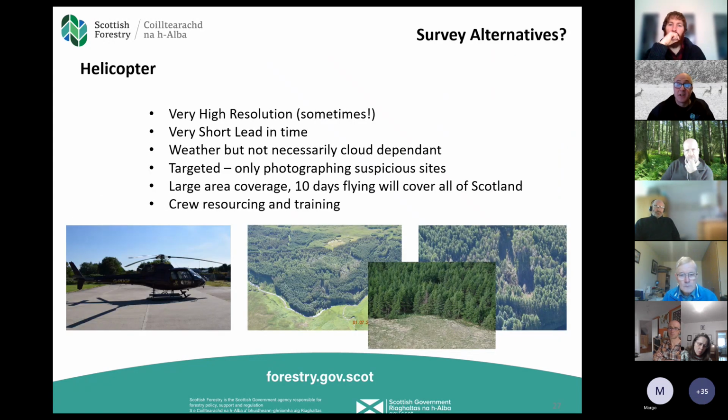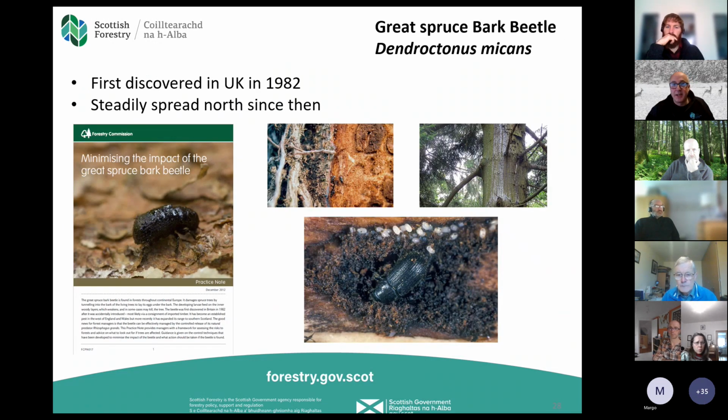So the helicopter: high resolution, depends how much it's shaking. We can get it up very quickly. If the weather changes, we can get up and go and have a look. It is targeted, so we're only photographing those suspicious spikes. So we're doing part of the analysis in real time. There are issues. We've got to get crew for this, and they've got to be trained as well. So there are drawbacks with that. So let's go on to something else.